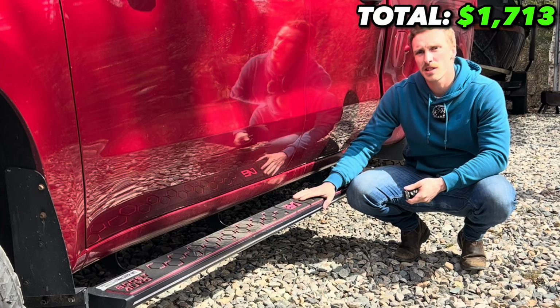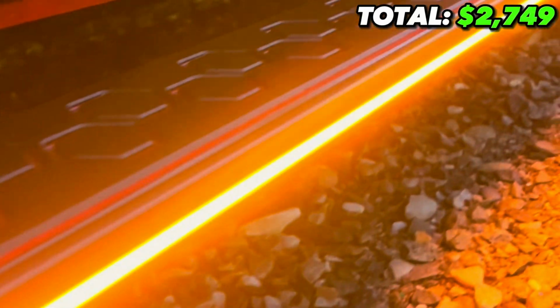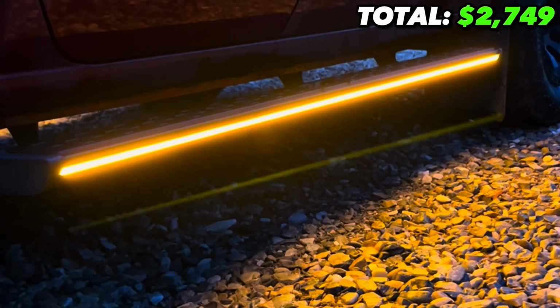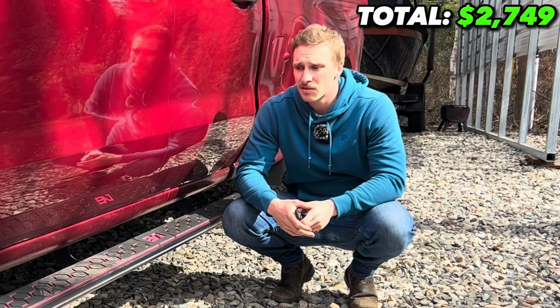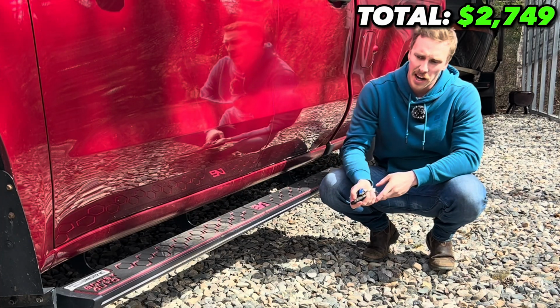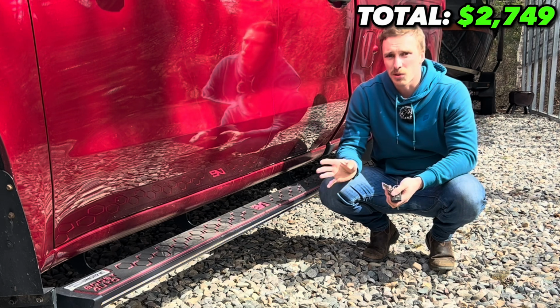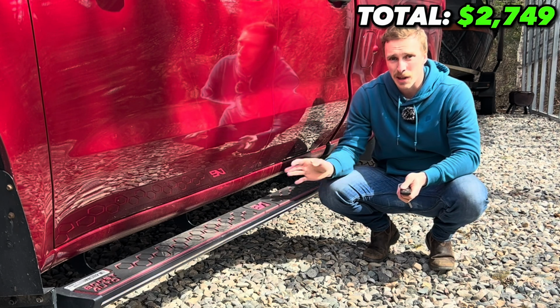The next accessory is these running boards. I got them for about $1,000. They are from Boost Auto. They're the LumaStep M1s. I love them. I'm not really a big running board fan, and frankly, I was kind of skeptical about buying these, but I use them all the time, as you can tell by the footprints, and I love the light up feature on them. I think it really makes them stand out, and I get a ton of people turning their heads based on these running boards.